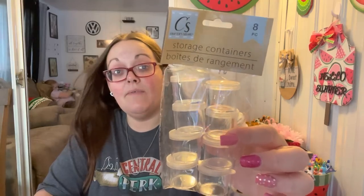And then I hauled a bunch of these for my glitter. I guess I forgot that I had a pack in here. So you get 8 of them. But if you buy glitter that comes in the little baggies, they fit perfectly in these guys. I love that. So I did pick up another pack. You get 8 of them.